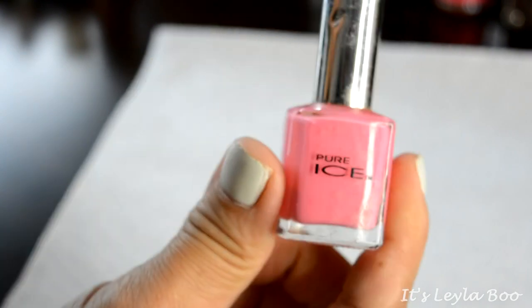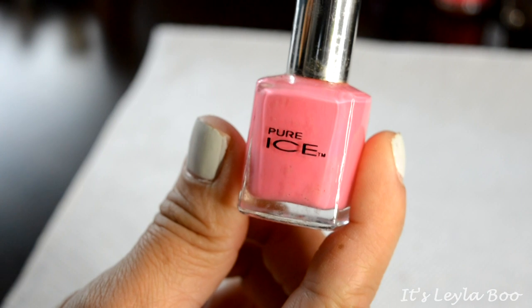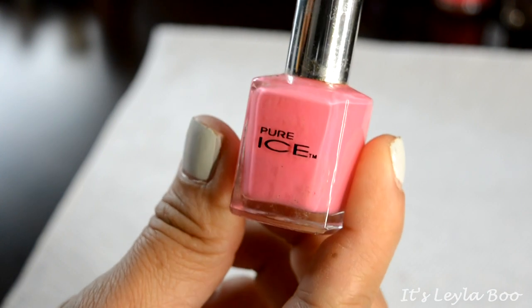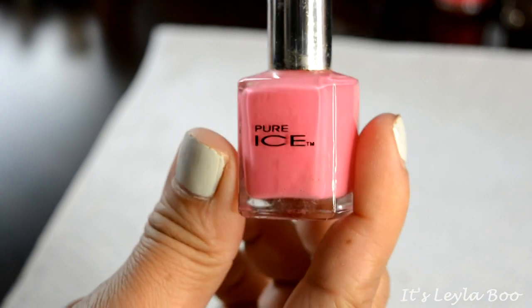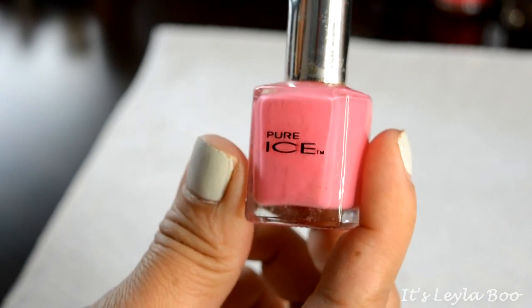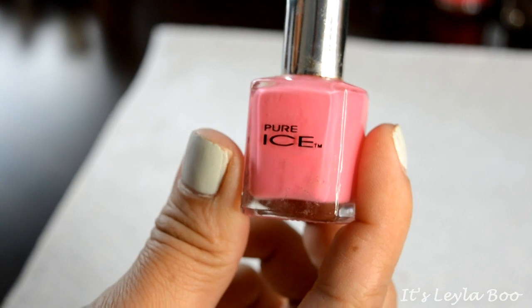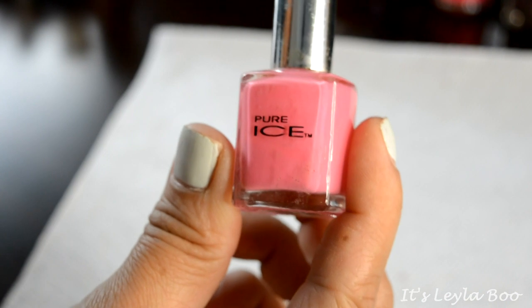I don't feel comfortable passing this on to somebody because it probably is expired. I don't know if these grow types of fungus on the inside. They very well could. This shade is beautiful. I used to wear it all the time. I had probably more than one bottle of this to be exact, but I think sadly this one deserves to be laid to rest, so that's what we're going to do.